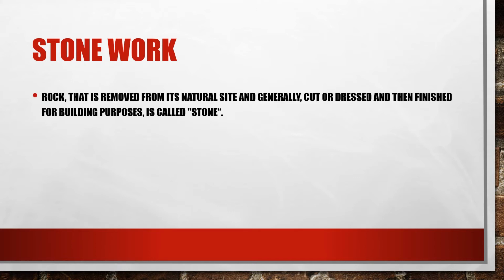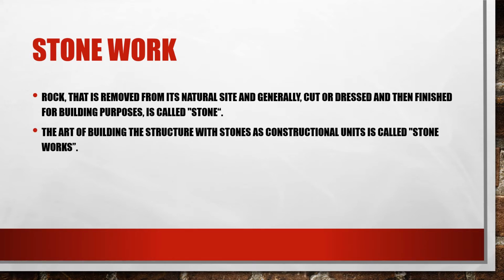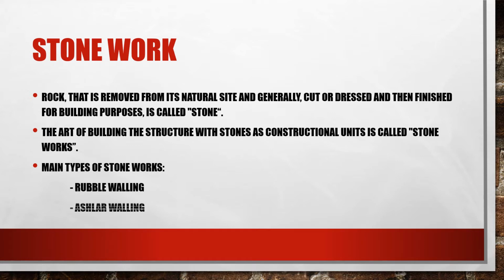Stonework. The natural formation of stones or rocks is a very long process, which commenced when the earth was composed only of gases. These gases eventually began to liquefy, forming the land and the sea, the land being only a thin crust or mantle to the still molten core. Rock that is removed from its natural site and generally cut or dressed and then finished for building purposes is called stone. The art of building the structure with stones as constructional units is called stonework. The two main types of stoneworks are the rubble walling and the ashlar walling.